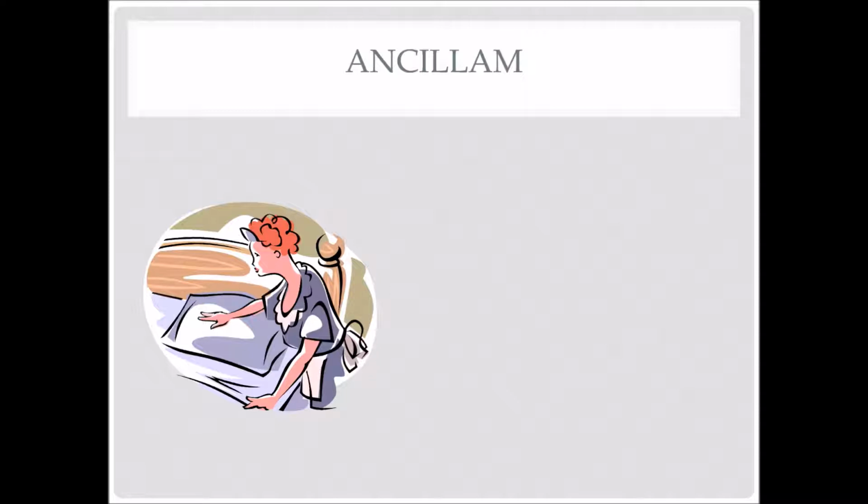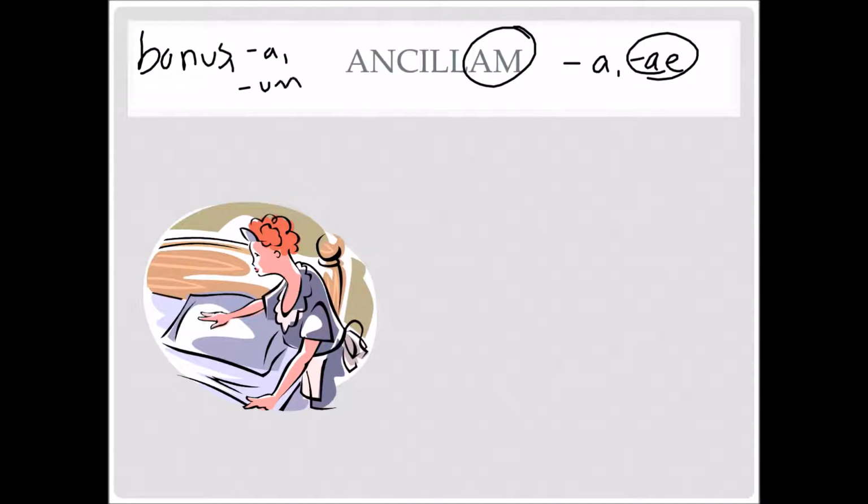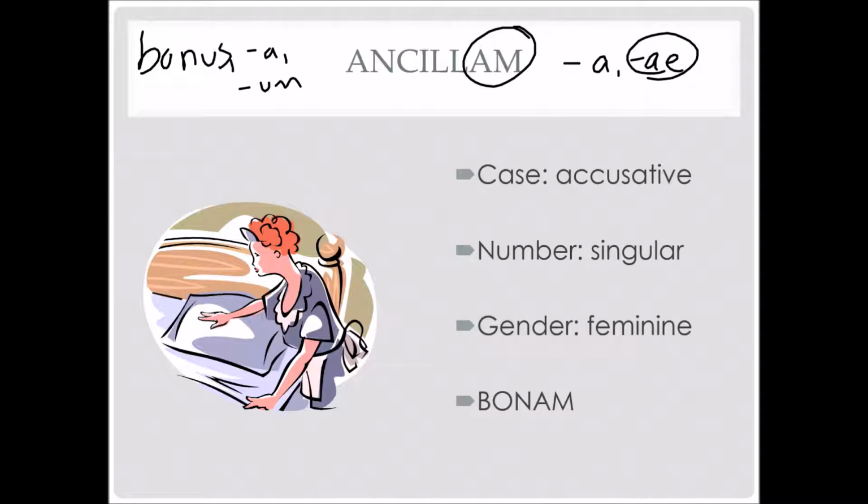What I notice about the word anchilam is that this word belongs to the first declension because its nominative and genitive endings are A and AE. So I don't actually even think about case, number, and gender when I'm trying to figure out what form of bonus, bona, bonum to match to it. They belong to the same declension, so I know that the form is going to be bonum, and that those endings are going to be exactly the same.